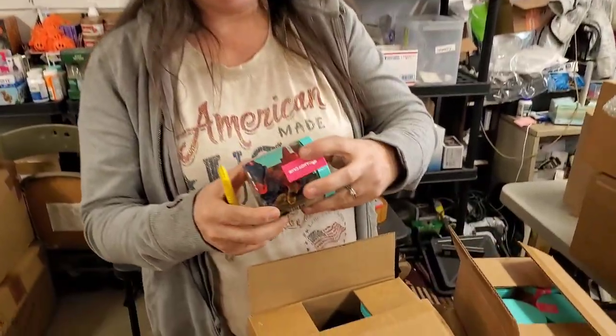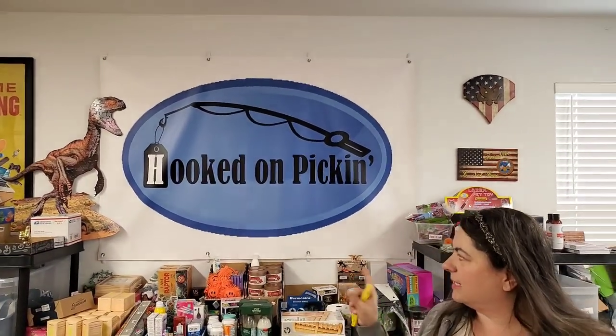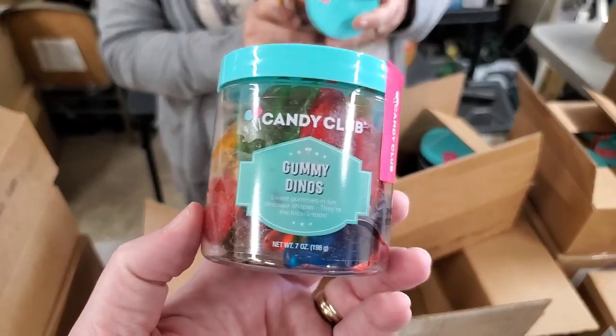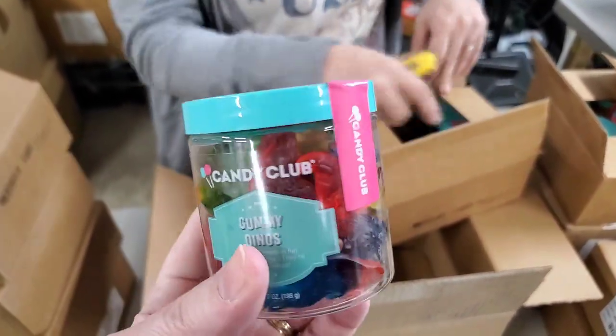This one is gummy dinos. We sell dinosaur everything. Yeah, we do. We have these awesome new poster size ones. See right over there. Raptor over there, that is actually a puzzle. Yeah, it is. So we have dinosaur puzzles that are that size. So these are sweet gummies in a fun dinosaur shape. They're the Triceratops. See what they did there?